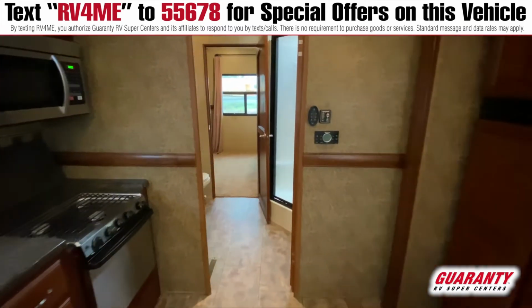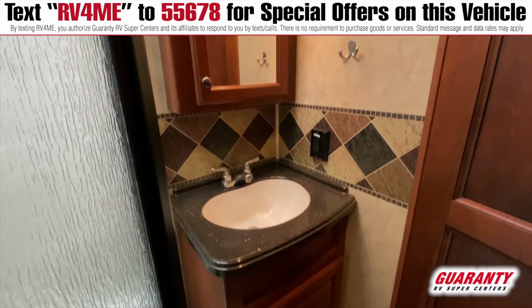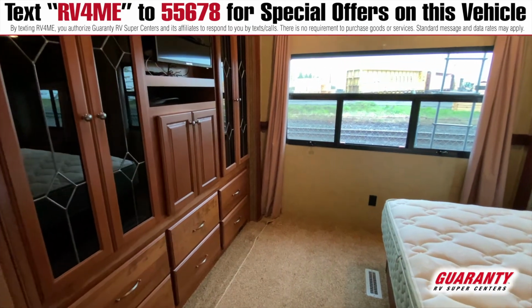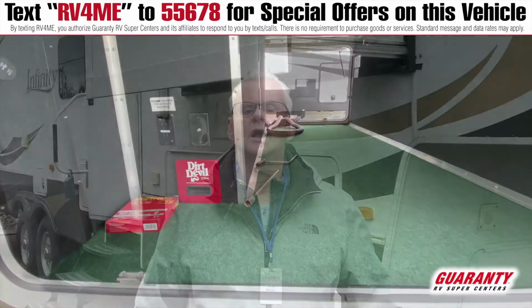The nice thing about the front living, it has a rear bath, which has a lot of room in the shower, very tall. It's plumbed for a washer and dryer. Has a walk around, and someone has put a queen bed in it, but could easily be replaced with a king bed. Lots of closet space.